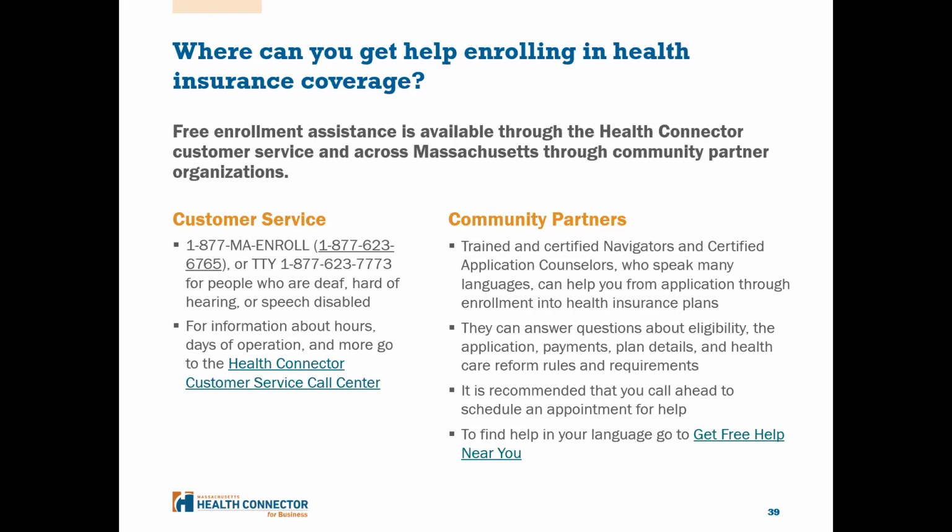The other resource that is great and very available is help from community partners. Regardless of where you live in Massachusetts, there is likely a health insurance navigator or certified application counselor available in your area. Because of the recent pandemic, they've had much more flexibility with the way in which they can help people with this process. These folks are certified by the Commonwealth, they go through courses, and they do continuing education with us. They can answer your questions about eligibility, the application, etc. But as we're nearing open enrollment, we would ask you to call ahead and set up a time for an appointment with these folks.